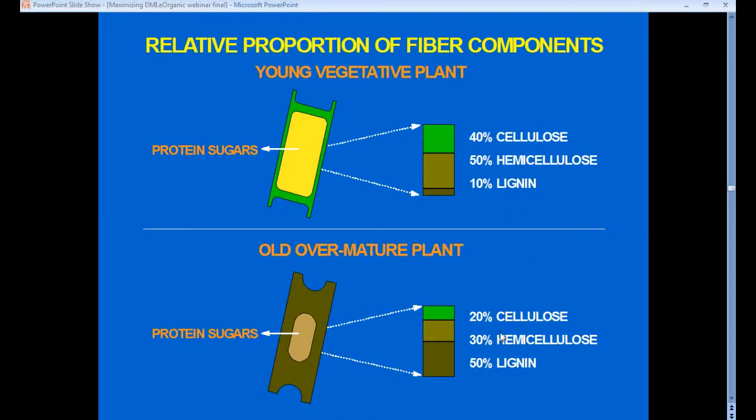In the older over mature plant, we can have upwards of 50% lignin, and the lignin is totally indigestible. So you can see we've gone from a 10% lignin content up to about a 50% lignin content, which means we've gone from 90% digestible down to only 50% digestible by those rumen bugs. And again, those cell contents where the protein and the sugars and lots of other things are available, that has been reduced rather significantly as well.